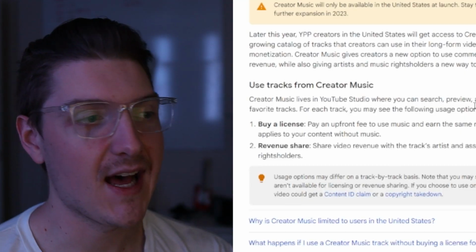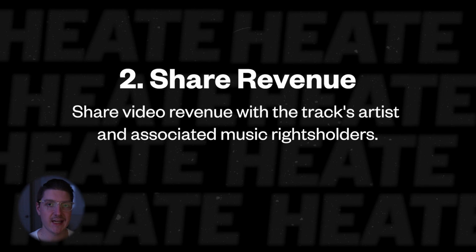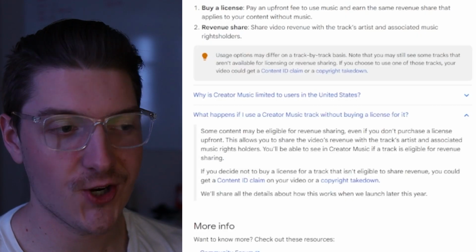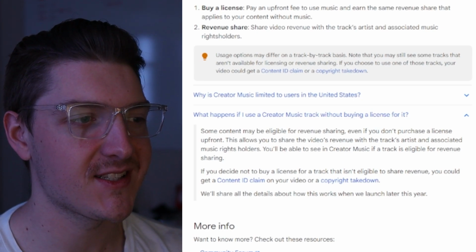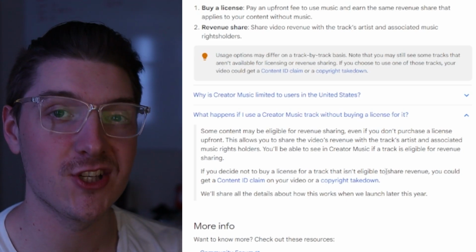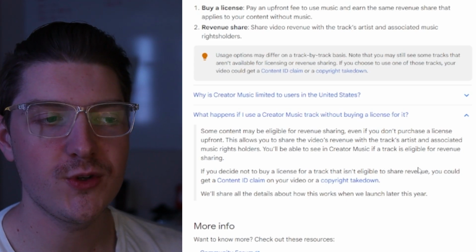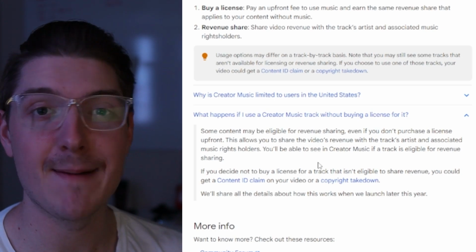And then the second option, which I'm glad they added, is revenue share, where you and any other producer or artist on the song with you are going to get revenue shared from the AdSense made from that video. YouTube also says here, and this is one of the major upsides of this whole platform, that if you decide not to buy a license for a track that isn't eligible to share revenue, you can get a Content ID claim on your video, or you can also get a copyright takedown.